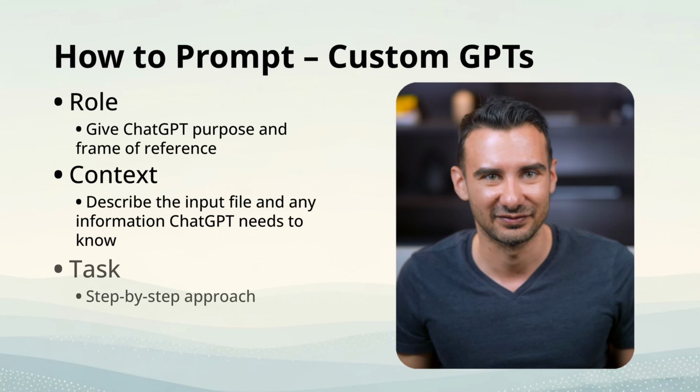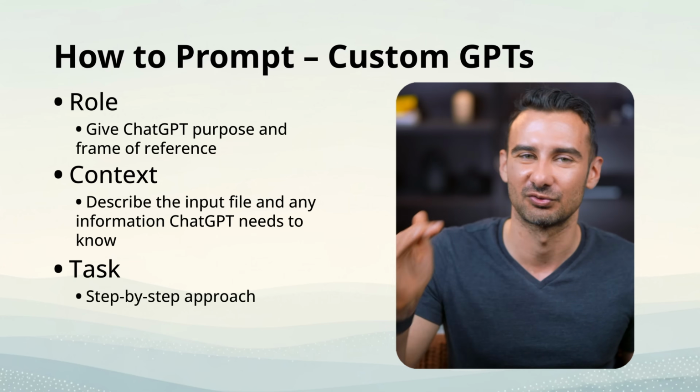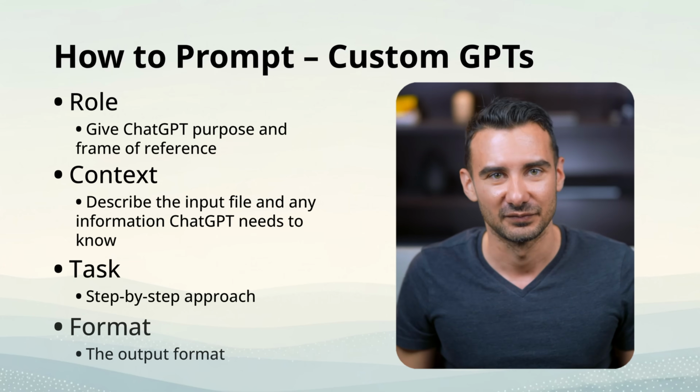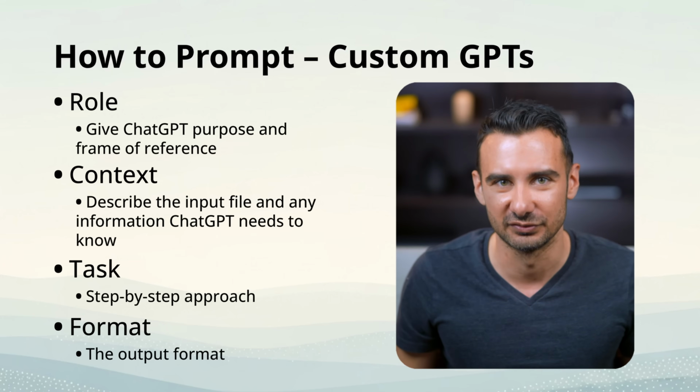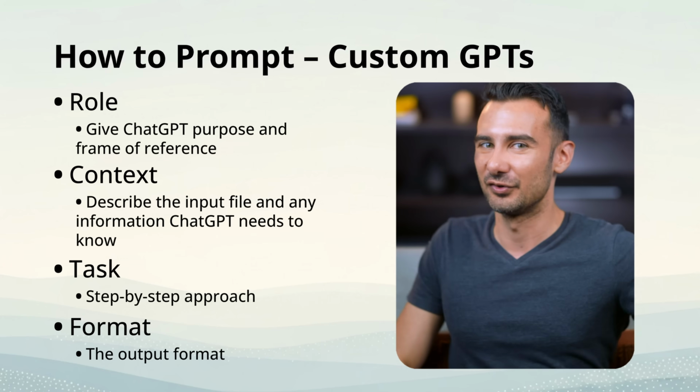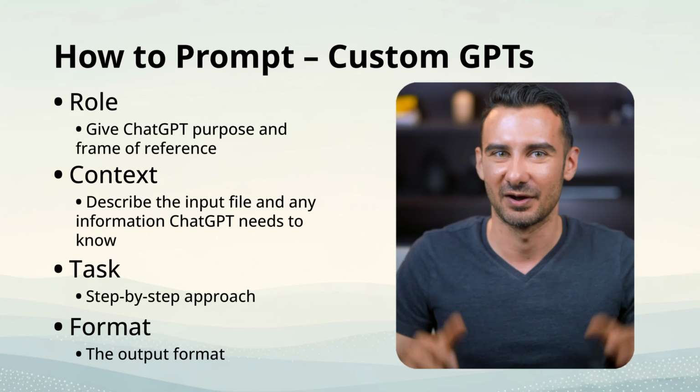Third is the task. This is what we're mostly familiar with. Describe what the GPT needs to do. Last up, format. Describe what you want the response to look like. Do you want tables? Do you want a CSV file, a bulleted list, 500 words, 100 words? You've got a lot of options here.